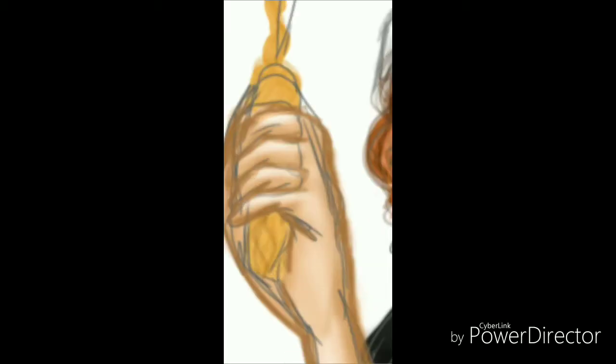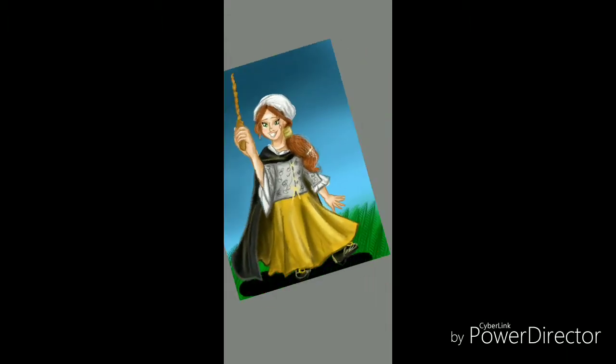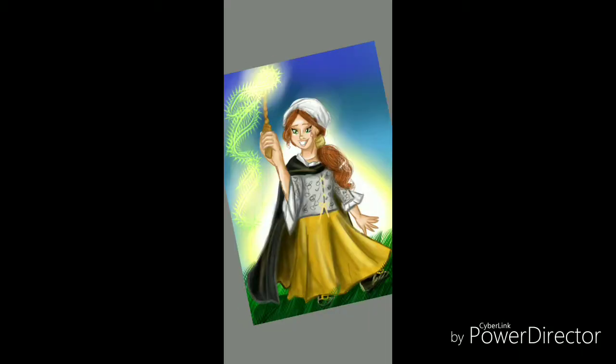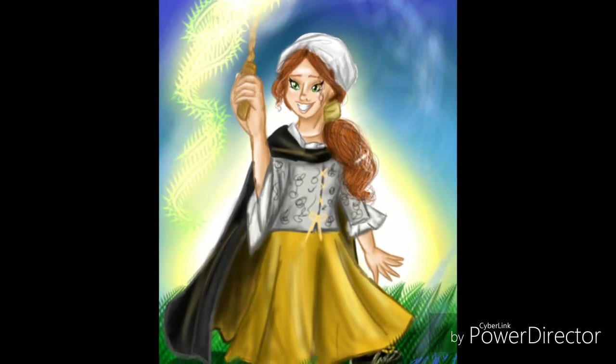And here's her wand. I gotta look up what I did for hers. Hold on a second. I have the piece right here on my DeviantArt page. And like I said, all three of these pieces are on my DeviantArt page. Oh, yeah, it's cedar wood. Sorry. Her wand is cedar, and she's in the sunlight, and she's casting some plant magic. So here's Nan completed, all cute, our first Hufflepuff of the group.